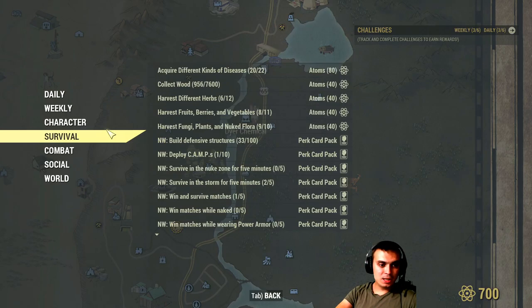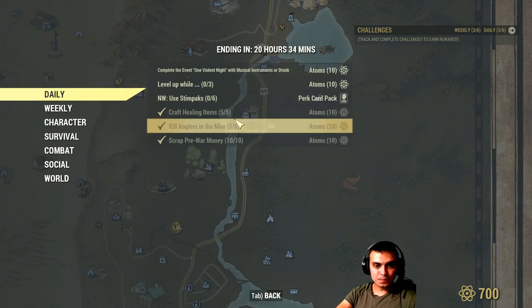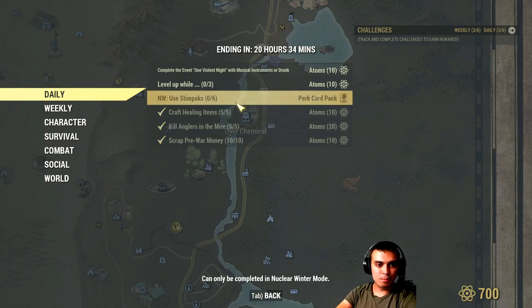Then the next challenge is, well, use stim packs in BR if you want to get a perk card. I don't do BR, so, well, that's Nuclear Winter, Battle Royale. I haven't been playing it for months now because I'm waiting for them to develop some anti-cheating systems before I get to play. I don't want to get frustrated.